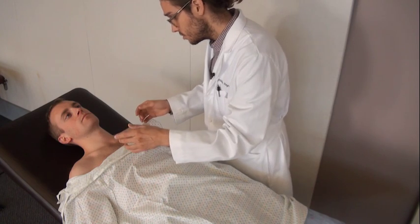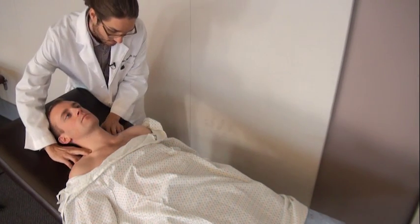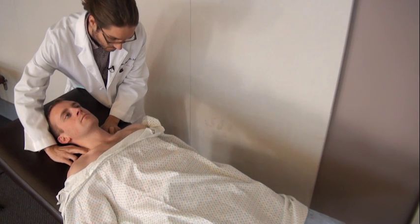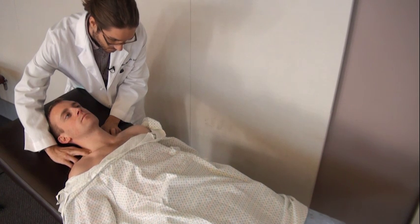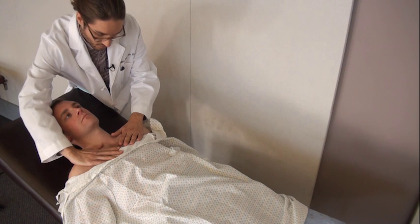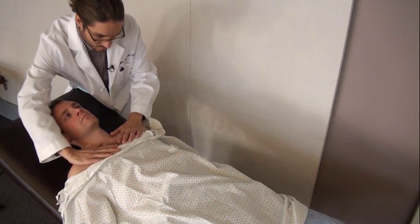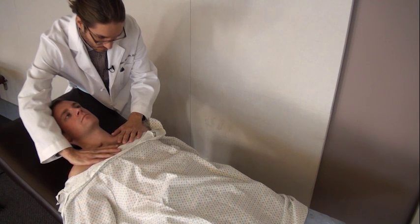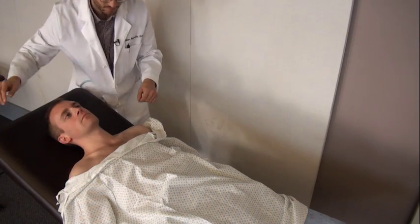I'm also going to feel your motion of your upper ribs. So I'm going to start with the first rib. Can you take a deep breath in and out? Great. So I'm noticing symmetrical motion there. And I'm going to place my hands over your pump handle ribs here. Go ahead and breathe in and out. Excellent. I'm feeling symmetrical rise and fall of your chest wall there. Okay.